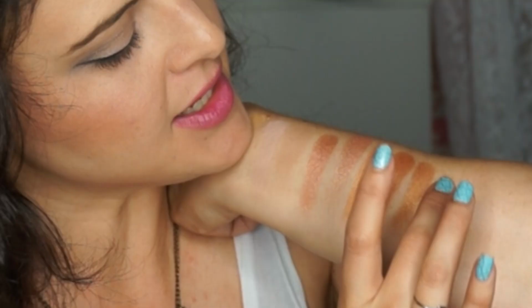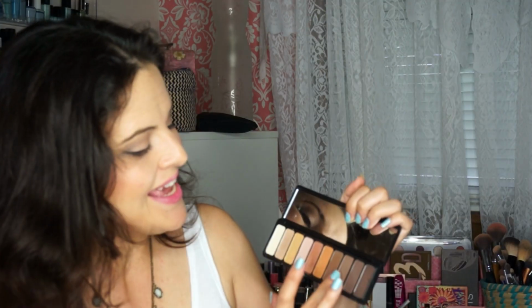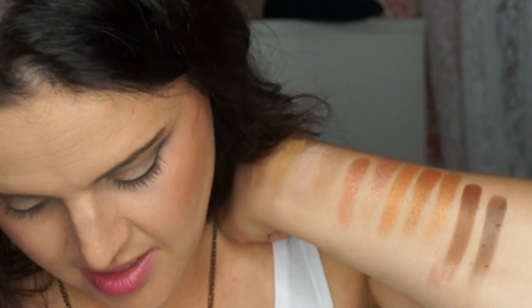Okay, I could not find a dupe for this one, so I'll just swatch it for you just for fun. I know there's a dupe out there. I know there is. I'm just not sure what it is. I don't own it. But it's like a brown with some gold sparkle in it. Nude 8 here. There's that. Oh, I don't have a dupe for that one either. So there you go. There's Nude 8.